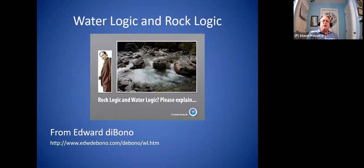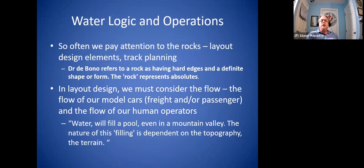So there you go. I do want to give credit to a philosopher out there about rock logic and water logic. He has some very interesting thoughts that I thought fit in with model railroad design. Edward de Bono. So often we look at the rocks. We have the layout design elements that Tony Custer pushes.